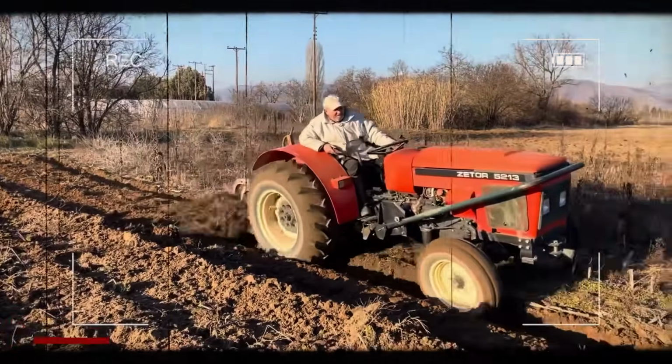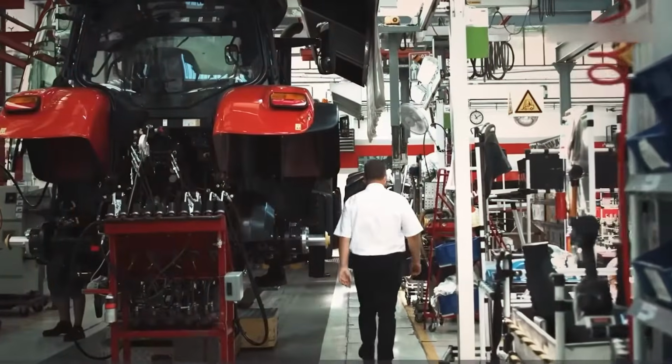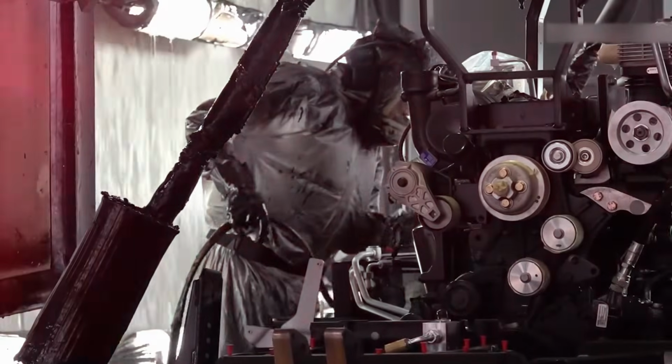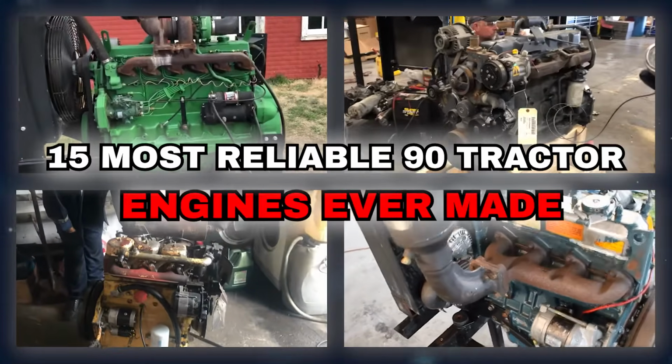In the 1990s, tractors became more powerful, but not always more dependable. As electronics increased, so did failures. That's why the engines that stood out weren't just strong, they were simple, proven, and easy to fix. These are the 15 most reliable 90s tractor engines ever made.